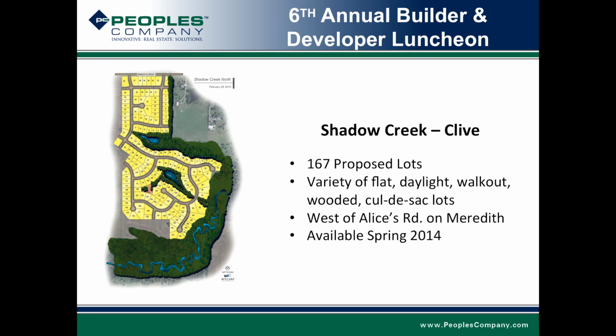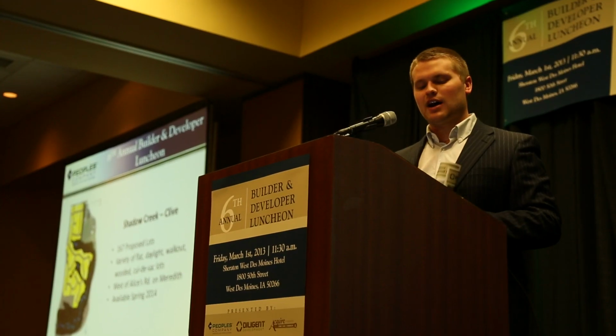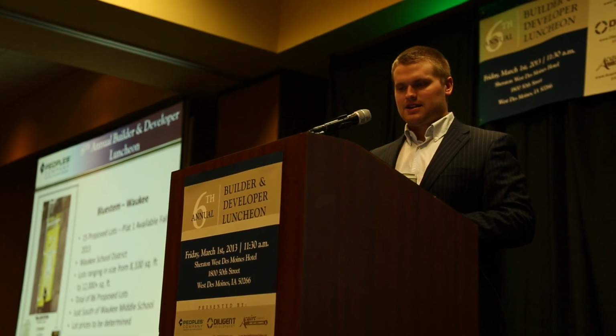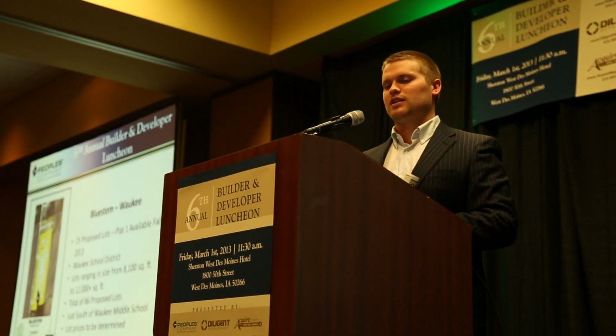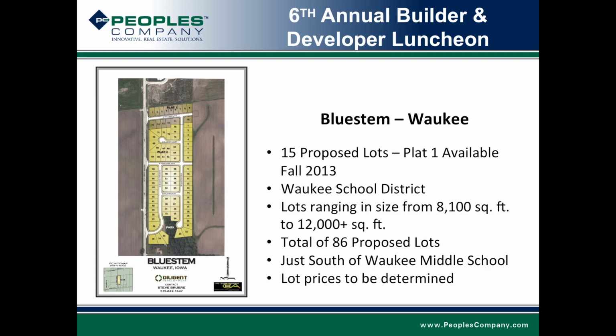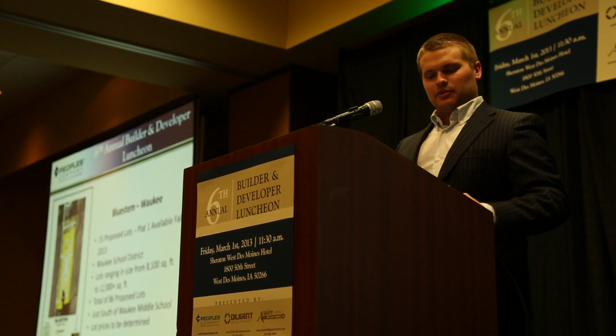Shadow Creek is another one where we're working with the City of Clive. 167 lots proposed. That's for the entire development. That is west of Alice's Road on Meredith. And if the stars align, then lots could possibly be available in the spring of 2014. Last but not least, Blue Stem in Waukee. This is directly southeast of the Stone Prairie development and directly south of the middle school there. The first phase will have 15 lots, and the total of the whole development will have 86 proposed lots, and the prices are yet to be determined. So that's what we've got going on.